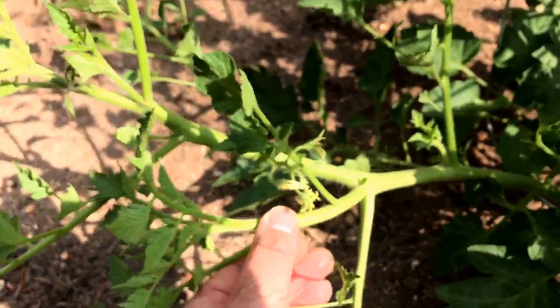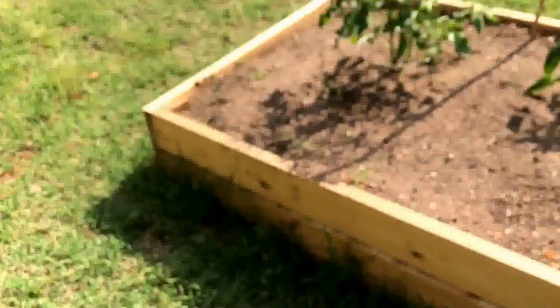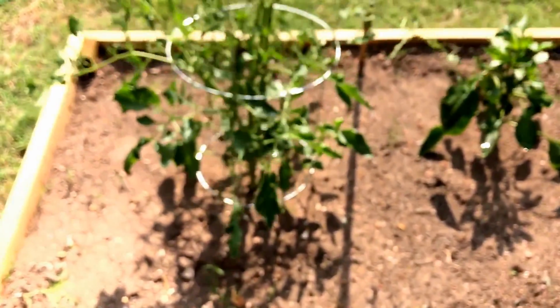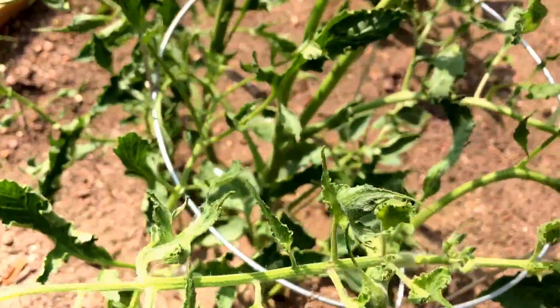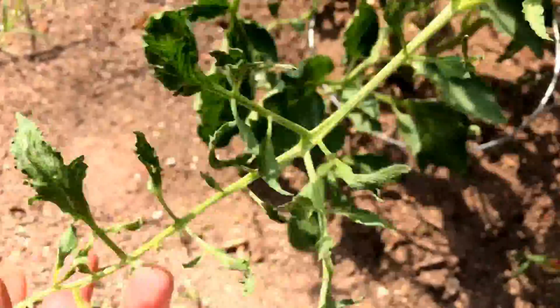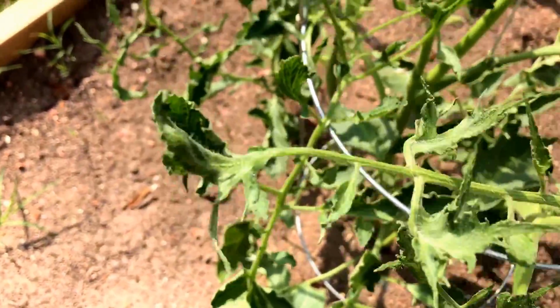As you can see, there's another set of flowers. So I'm just letting the tomatoes go crazy. They get to do whatever they want, basically. This is my Amish paste. This guy took an absolute beating by the rain. It got so wet, and then the sun came out, and it just dried up a lot of the leaves. But it's putting out new growth, and it's coming back.